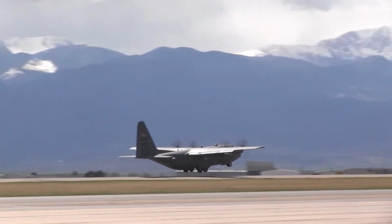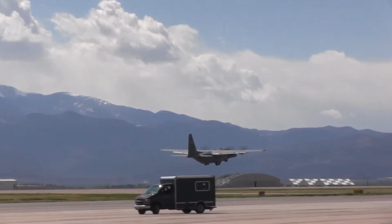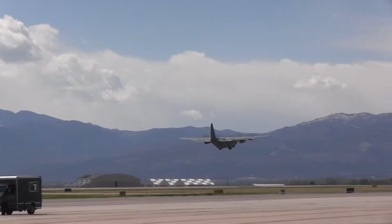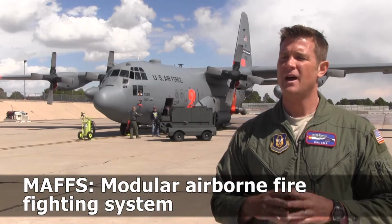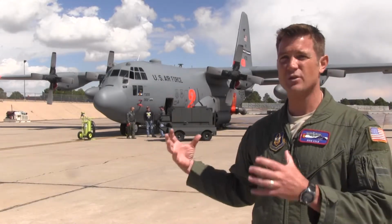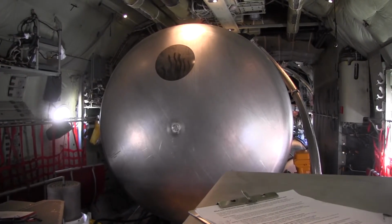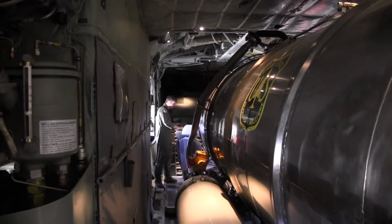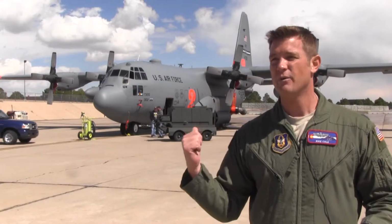We have 2 C-130s. The restriction is how many units we have for the back of the airplane. As you can see, there's 3 just right here that are marked for MAFs, but there's very little that needs to be done to the airplane. It's the actual unit that slides into the back that's our restriction. We only have 2 of those for this unit in particular. So we have 12 airplanes and we can move them around, but we only have 2 units.